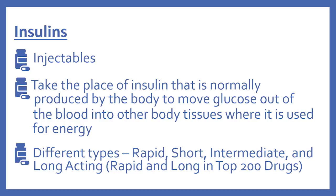Next, we have the insulins. Now, these are all injectable. They take the place of insulin that's normally produced by the body in order to move glucose out of the blood into the body tissues where it's used for energy. There are different types of insulin. There's rapid, short, intermediate, and long-acting. And in the top 200, rapid and long-acting insulins are there.